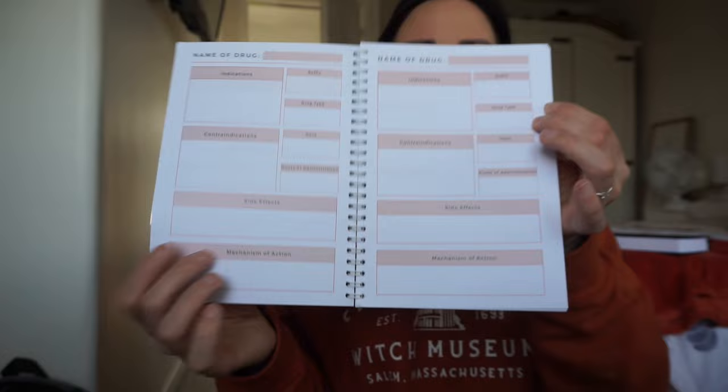I have one of these, not this one from Nurse Zoe. I've had one for ages, so mine's a bit battered now, but I fill mine in when I'm out on placement, any drugs that I come across that I'm unsure of, or just when I'm revising in general, and I will write them in here, and it has become my Bible. So very grateful for that.